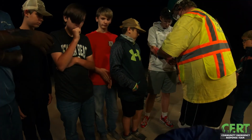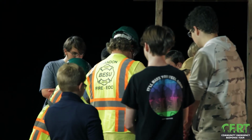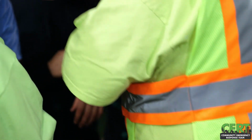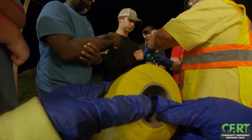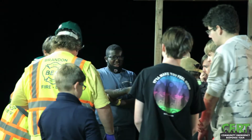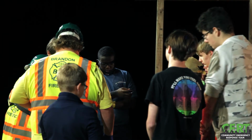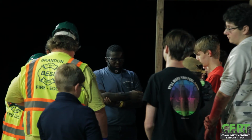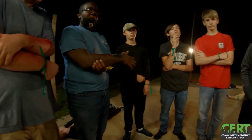In CERT, we like to use the ribbon method. Green or minor. The other term we use for green is walking wounded. These are the people that have very minor injuries. Yellow or delayed. These are the people that have serious injuries but are probably not going to die from them. So these would be the next set of people that would need definitive medical care. And we'll just have all you guys move this way, please.